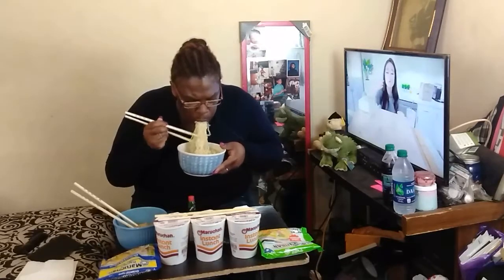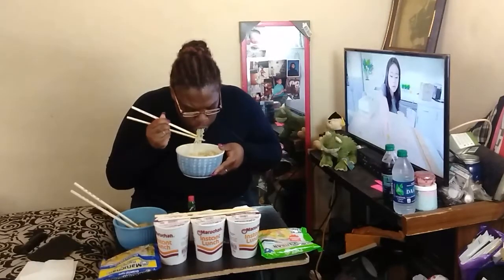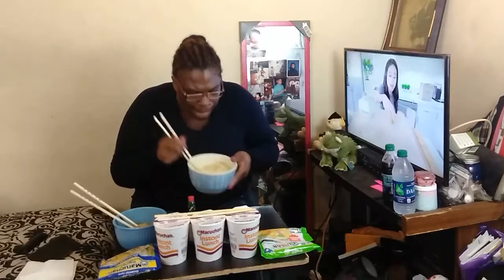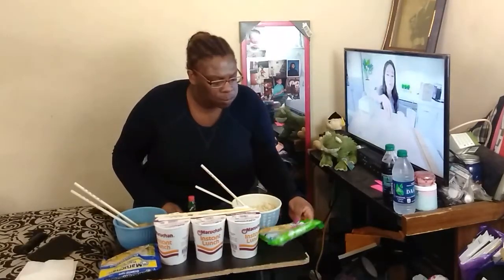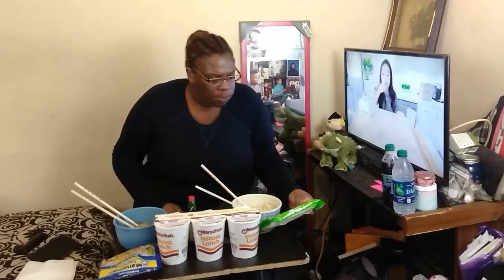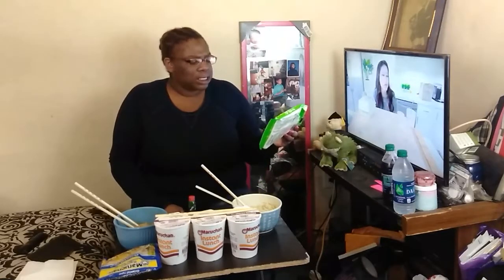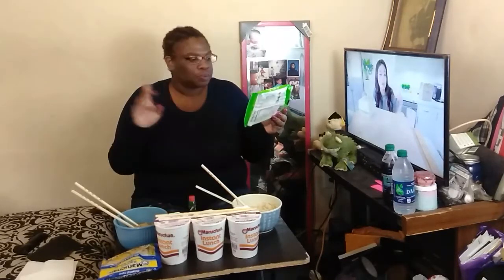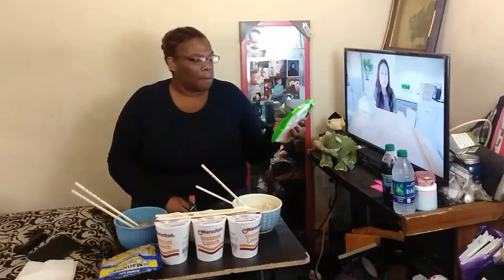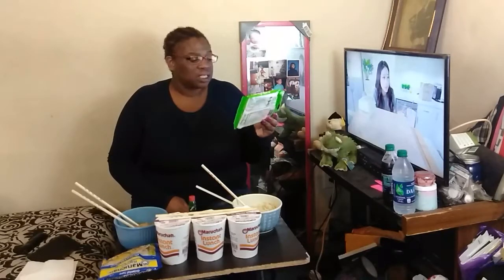Mmm. Good. Traditional quality of Sapporo Ichiban. And I'm sorry if I'm pronouncing that wrong, but I think that's what it is. Ichiban.